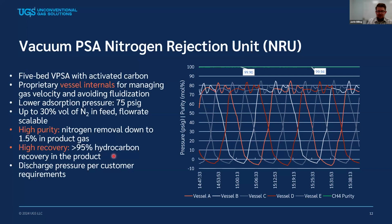Using the various rinse steps and ways of rinsing and repressurizing, we can get nitrogen removal down to 1.5% in the product with over 95% methane recovery. And discharge pressure is per pipeline or customer requirements.